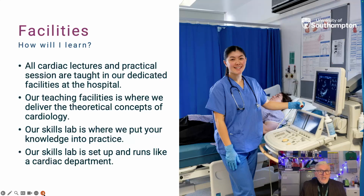So we use the skills lab to prepare you for placements, and we set up the skills lab and run it as if it's a real department. So the students are in uniform, hair up, no jewellery, and whatever PPE is in place at the time, they will be wearing to prepare for clinical placements.